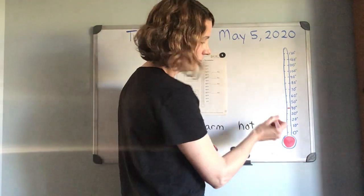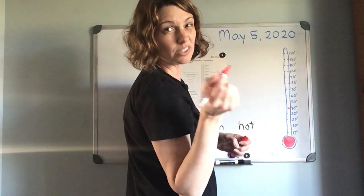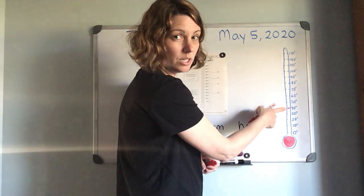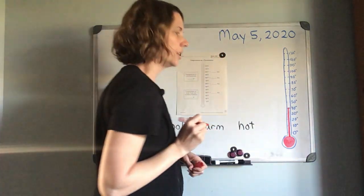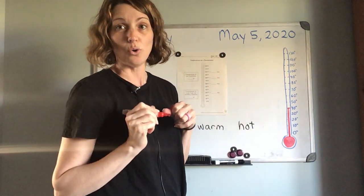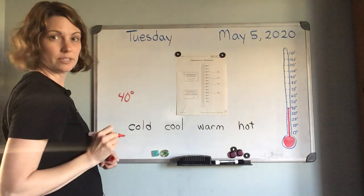Because what happens is you start coloring it, and then if you color too far, you go, oh, whoops, I went past the 40, and it's really hard to erase it if you're using crayon. So go ahead and make a little mark where you want to color to. So I'm going to color to 40, and then I'm going to draw my mercury all the way up to 40. And that's how cold the water was that I got. So I'm going to put that over here, 40 degrees.